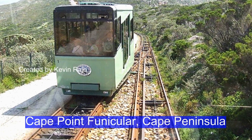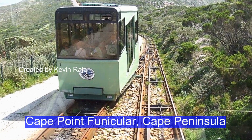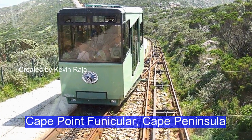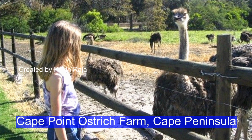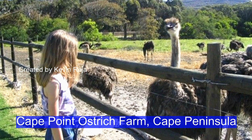The Flying Dutchman funicular, also known as the Cape Point funicular, is a funicular railway that runs from a lower station, at the Cape Point car park, up an incline through dense fynbos, to the upper lighthouse. It was the first commercial funicular of its kind in Africa. Cape Point Ostrich Farm. The drive to the farm is one of the great scenic routes of South Africa, leading to the Cape of Good Hope, either via Simon's Town or via Scarborough.